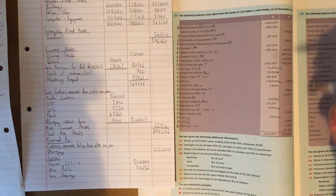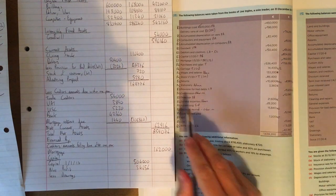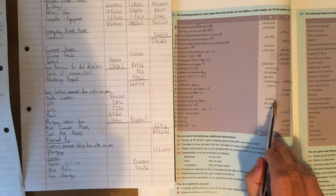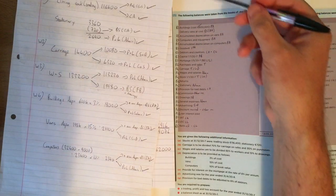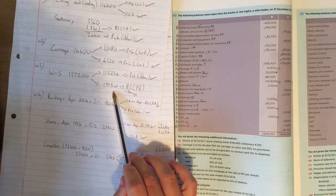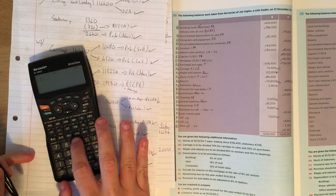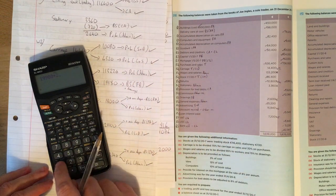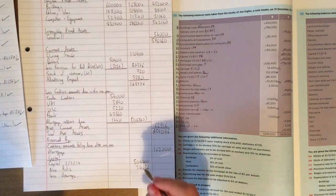So less drawings. So drawings in the accounts is here, 21,600, but I have an asterisk beside it there. So there it is there. Okay, so your wages and salaries, we're saying some of that's going to be drawings. So I said to add that on to drawings. I didn't actually do it here. So 19,980 that I'm adding on, plus the 21,600 that's in the trial balance is 41,580. So that's my drawings.